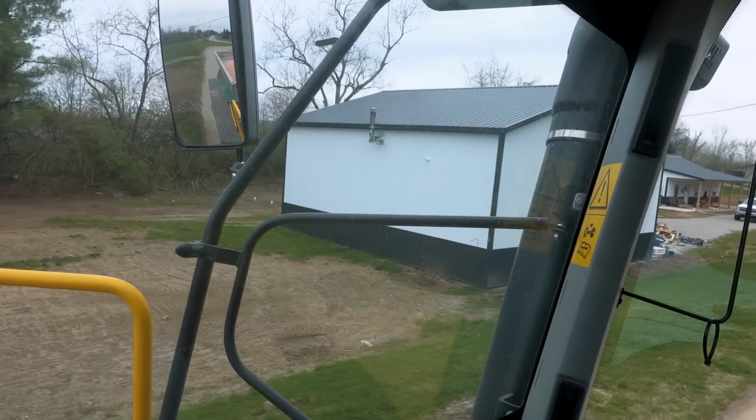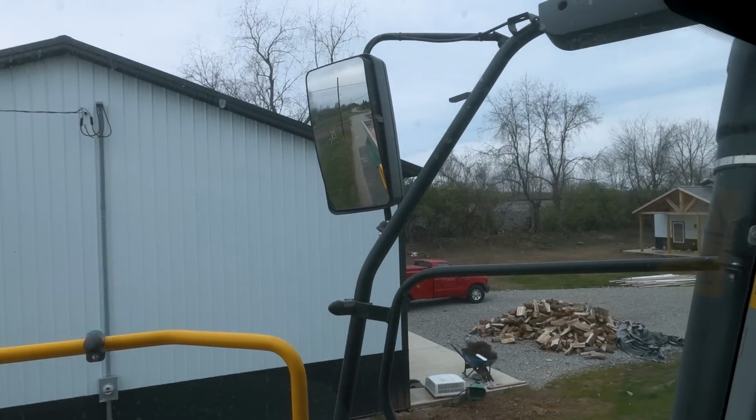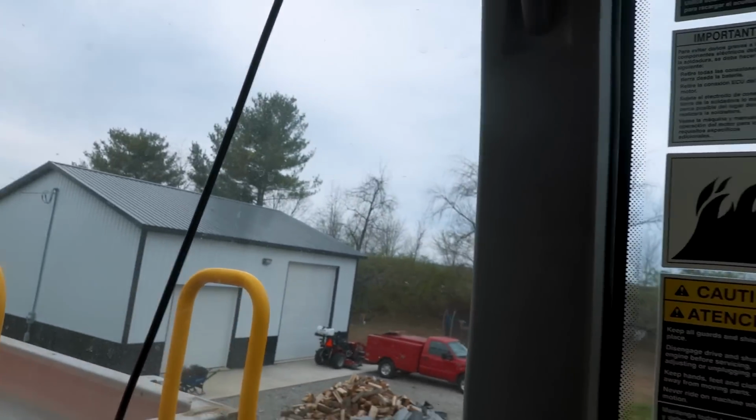That is very similar to the color that our new shop's going to be. In fact, that is the color our new shop's going to be. White, black wainscot. I think we're going to do black doors and black windows, though. I don't know if I told you guys that yet. That decision got made the other day. Looking forward to it. I think it's going to look pretty snazzy.